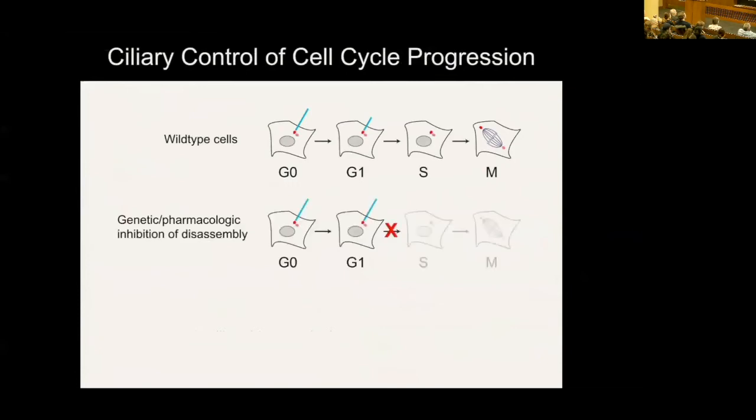But when cilia disassembly is inhibited either genetically or pharmacologically, this leads to a failure to disassemble cilia and a failure to progress through the cell cycle, because this is arguably a mandatory event in cell cycle progression. And so this leads us to a model that we and others in the field are pursuing, which is that a checkpoint-like mechanism is monitoring and ensuring cilium disassembly in the context of cell cycle progression.